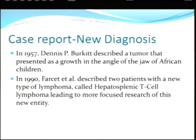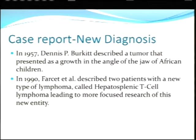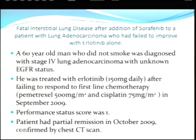In 1957, Burkitt described the tumor in the jaw of the African child, which is now known as Burkitt lymphoma. And in 1990, Fawcett and his colleagues described a new type of lymphoma called hepatosplenic T-cell lymphoma, which has led to more research of this new entity. So we go to examples of case reports.